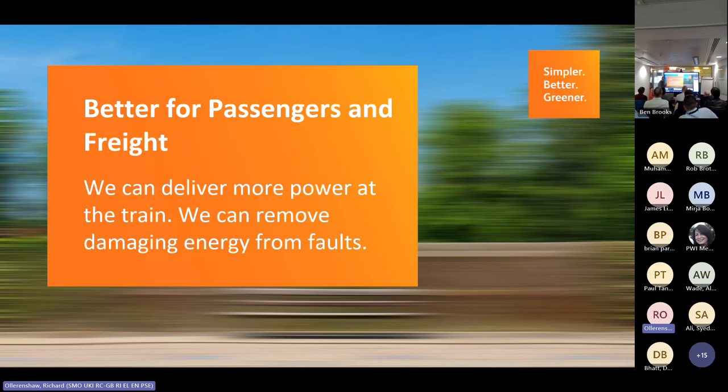So first, going to talk about simpler for grid. So a little bit different to what's on the slide there, but we won't worry about that. The slide that I had said that it's simpler to grid because we're a standard customer and because we connect like renewable energy and we can connect where there is capacity. Here, I'll go and find the actual slide. So we've not been standard customers for the public power grid ever since we started electrifying railways.